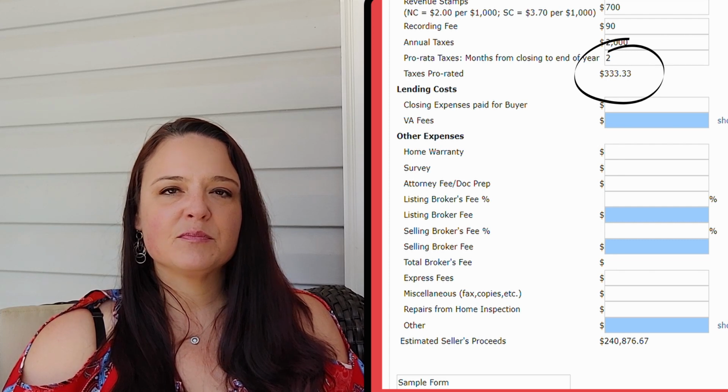$333.33. Once the sale of your home is completed and the mortgage has been canceled, the company holding your escrow will send you the remaining of the funds that are in that account. So although you've paid your taxes and it feels like you've paid them twice, you will get a refund anywhere from 2 to 6 weeks.